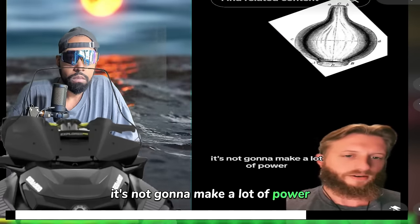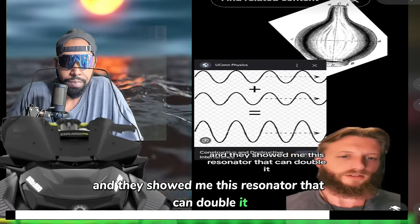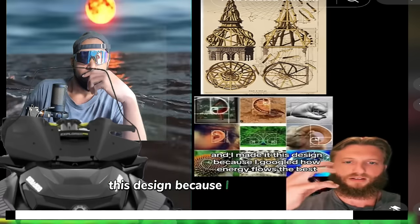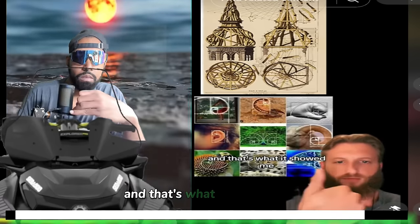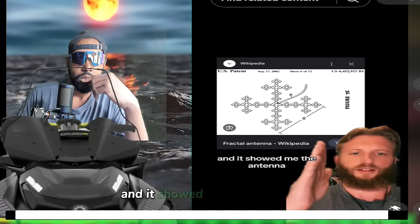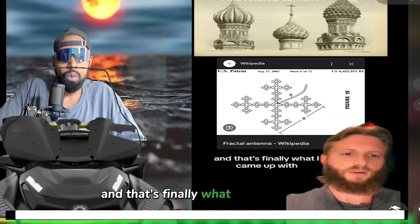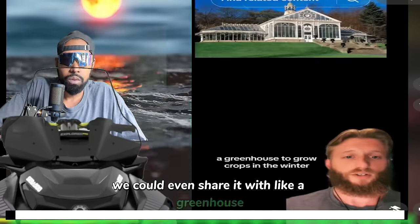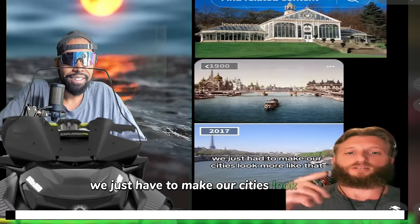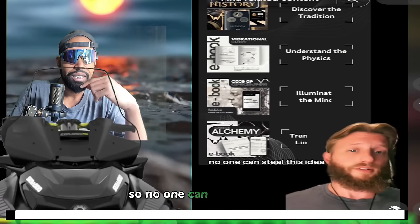It's not going to make a lot of power, so I Googled how to double that, and they showed me this resonator that can double it. So once we grab it, I'm going to put this right under it, and I made it this design because I Googled how energy flows the best, and that's what it showed me. But I want to share this, so I Googled how to send it, and it showed me this antenna. So I put it on top of the design, and that's finally what I came up with. We could even share it with like a greenhouse to grow crops in the winter. Or we could share it with like anybody. We just have to make our cities look more like that, kind of. About to file a patent so no one can steal this idea.